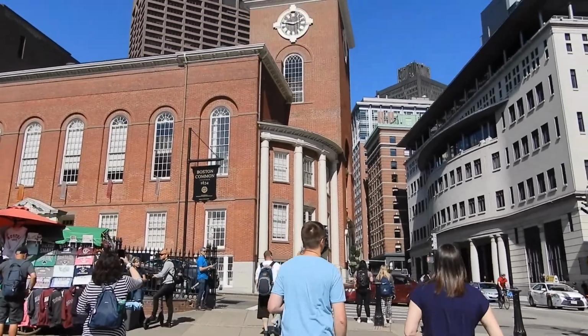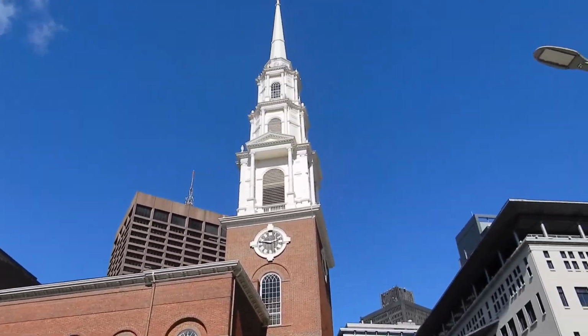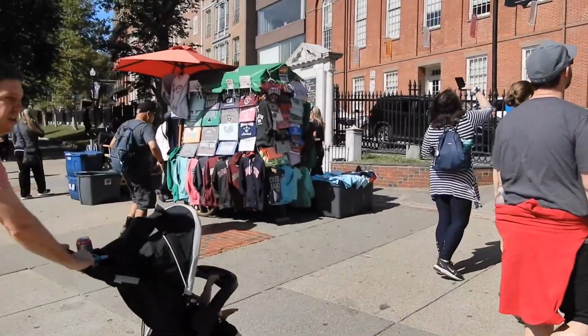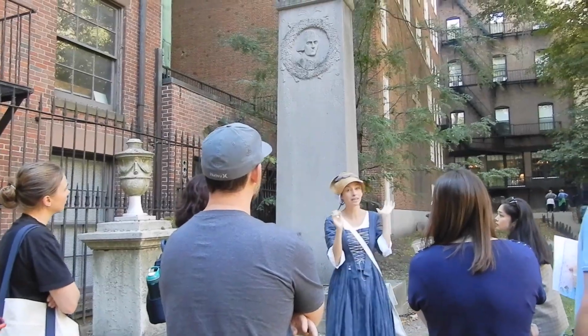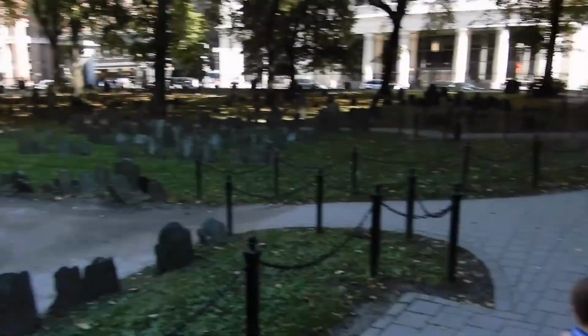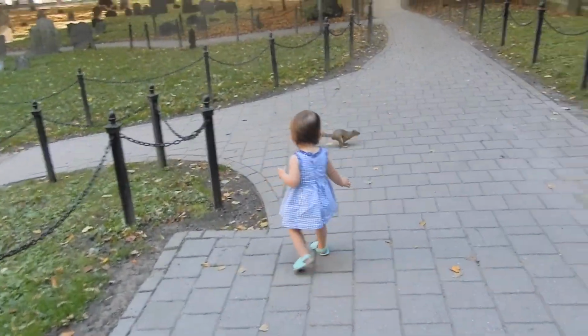We are continuing on with the tour, leaving Boston Common, and we're going to walk over to a graveyard. He died in his 40s, which was actually quite young for a well-off man in those days. He died completely destitute. And it's Kaylee's first graveyard tour, and she's chasing a squirrel.